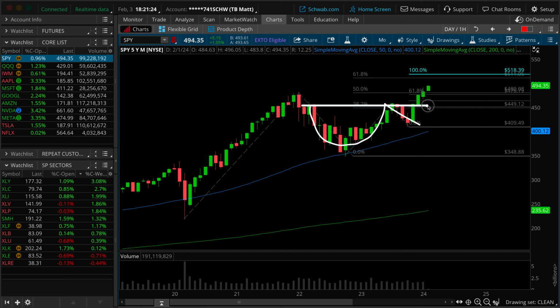We've broken that. We've cleared the top of the cup. Any higher lows above keep the trend intact. This area is very interesting from a measured move perspective. Again, loosely between 510 and 520.